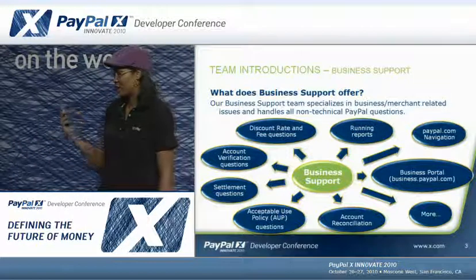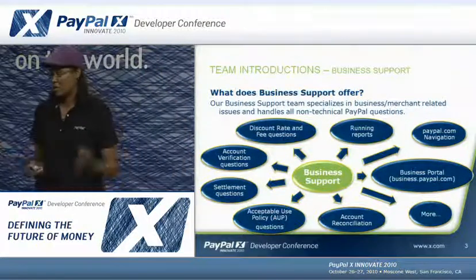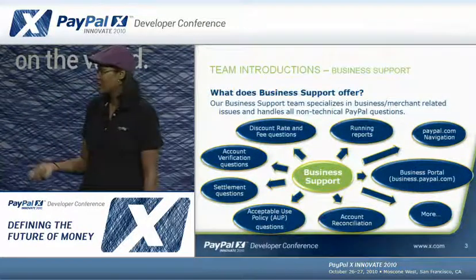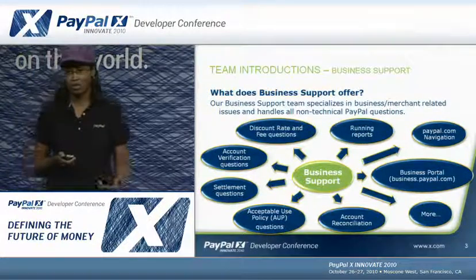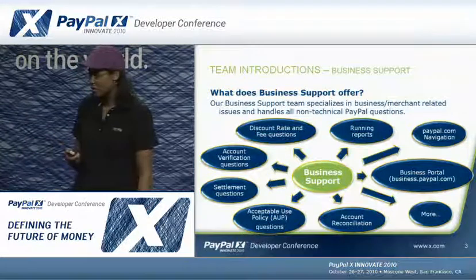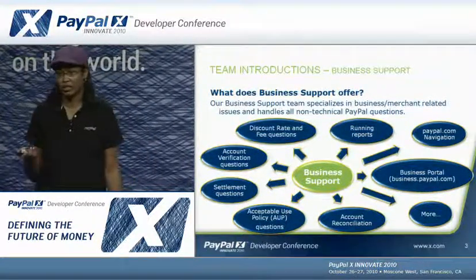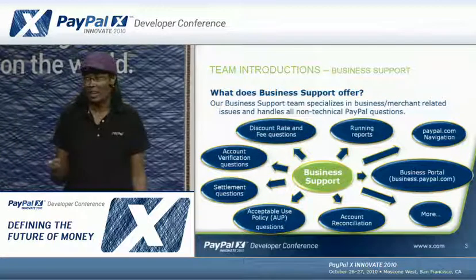If you have account reconciliation questions, like trying to balance your website, PayPal.com, and if you're using a merchant account, getting those all together in a row there. If you have an app idea and you want to make sure that it's in line with any of our policies and privacy concerns, they can assist with that. If you have questions in regards to settlements, either captured transactions or sales transactions, and you're not seeing them in your bank, or one's missing, something along those lines, they would assist. As well as if you have any questions on the discount rates and fees, if you're a charity and you're wondering what the rate is or the discount, if you're a high volume, large merchant, what the discount would be there. These all fall under the business support category, and the business support team would actually handle those questions.